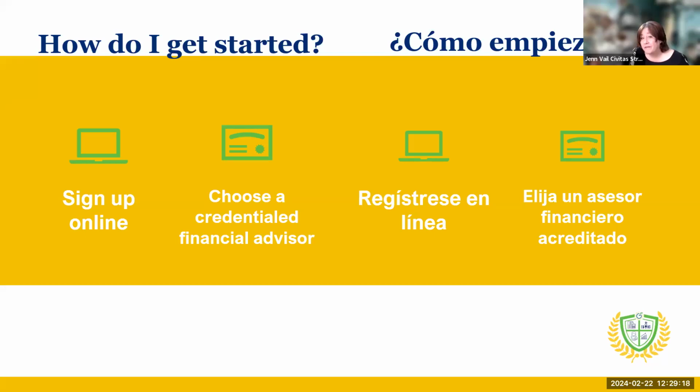There can be hidden fees that may not be visible up front, so ask how that advisor receives their compensation, understand how you can request paperwork. It's important to have that because it can be difficult to change from one advisor to another. And you want to know if they are credentialed. Are they a certified financial planner?